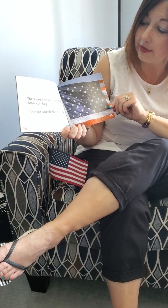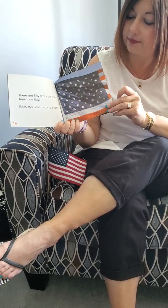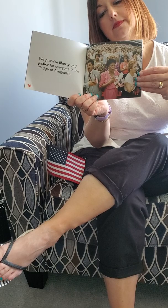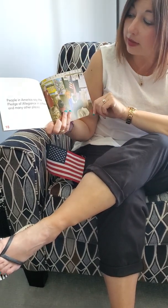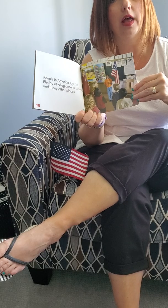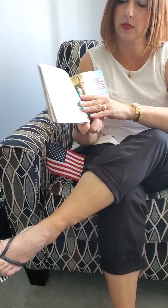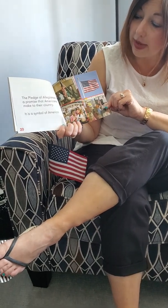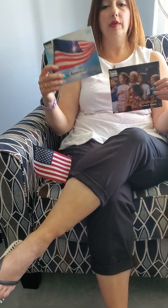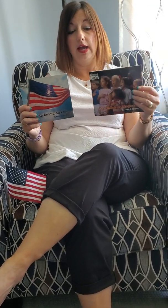There are 50 stars on the American flag. Each star stands for a state. We promise liberty and justice for everyone in the Pledge of Allegiance. People in America say the Pledge of Allegiance in schools and many other places. Sometimes you say it at a sporting event like a hockey game. Okay. The Pledge of Allegiance is a promise that Americans make to their country. It is a symbol of America. So we celebrate Flag Day on June 14th. And we celebrate the flag pretty much every day we're in school when we pledge allegiance to it. Okay? And that's pretty important because they're both symbols of America, symbols of our country.